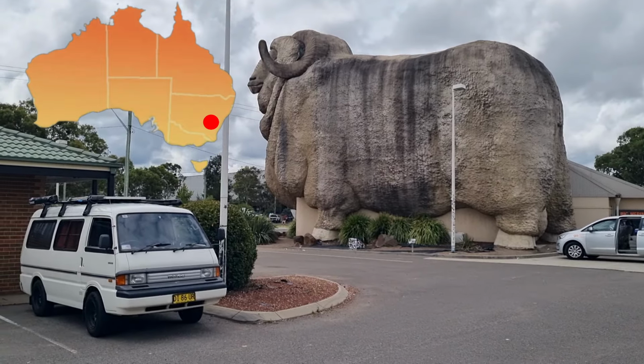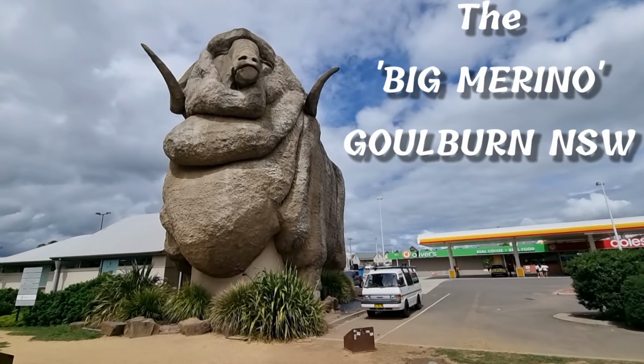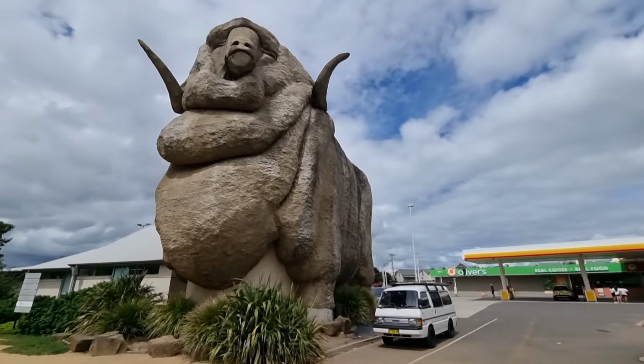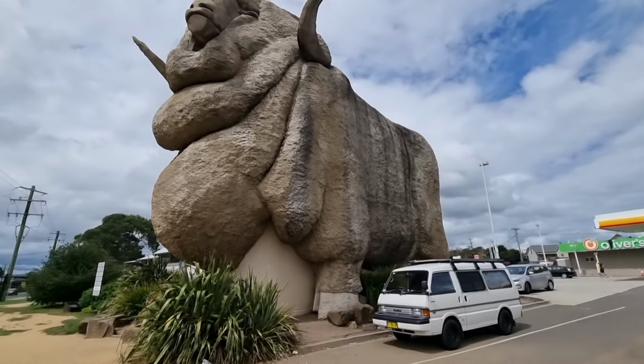Made it to Goulburn in the big merino. I was surprised to get that little spot. Film that right next to it. That's great.